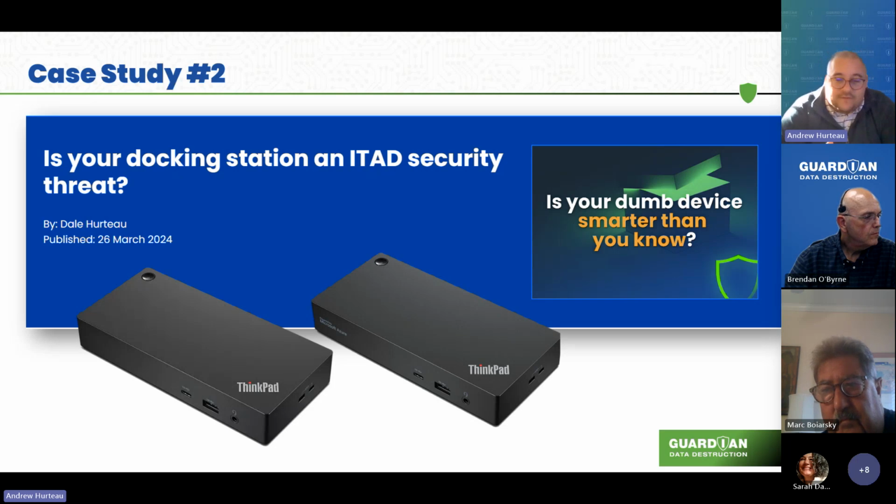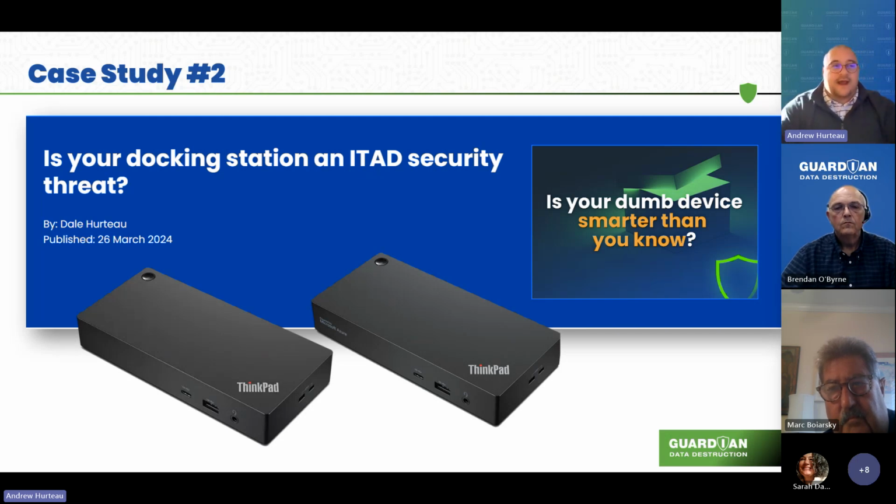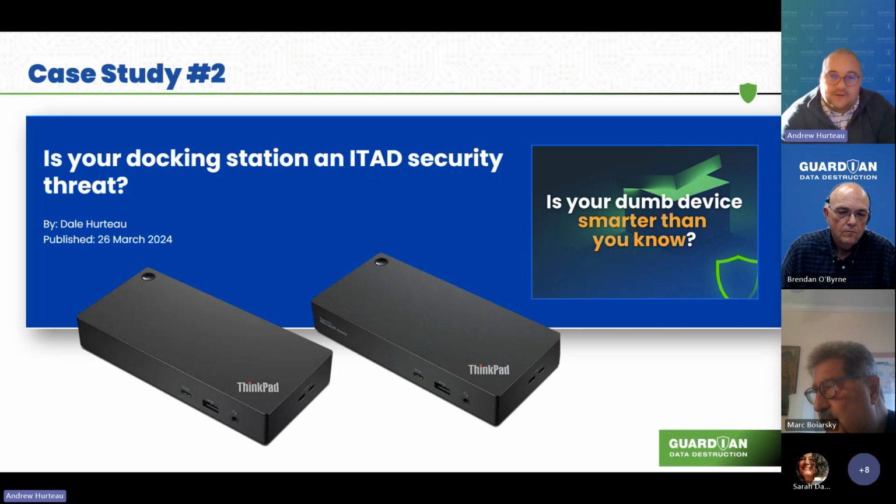These two devices look shockingly similar for having such a disparate function. So for years, docking stations were just this dumb thing that we would click into that allowed us to have extra monitors and a big full-size keyboard. That's no longer the case. Smart docking stations present a real risk, so it's important that we discuss them as a different class of asset.